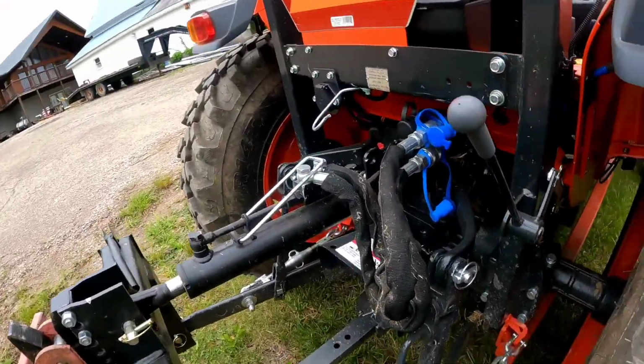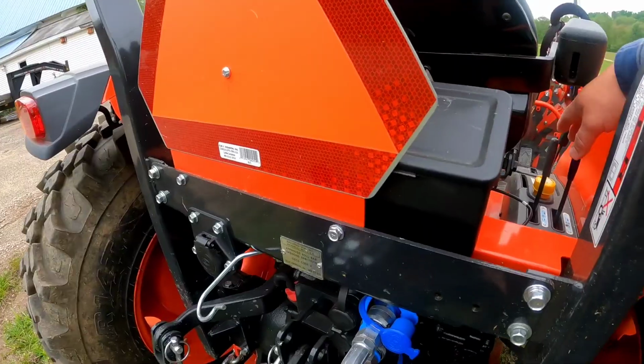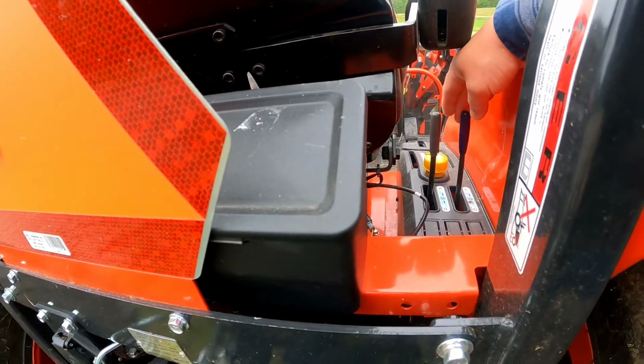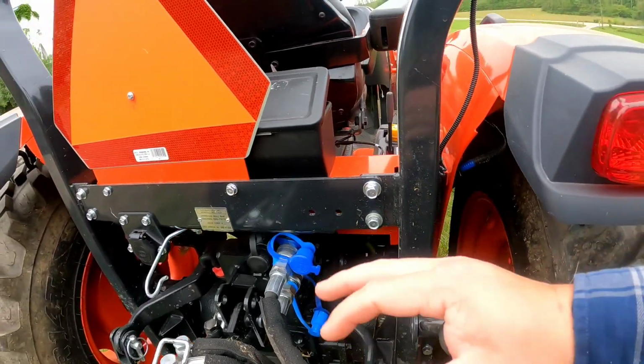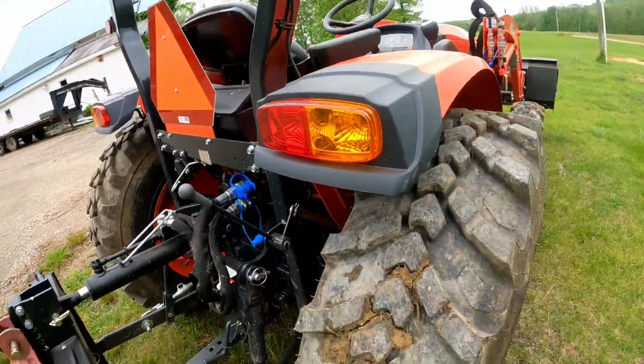And especially since, yes, I could reach over and I could get that one. That one's a little far up there, but I could still reach. Sorry, I can't. There you go. It's a little far up here for me to reach that, but this right here is a little easy to reach. So I can run my hydraulic top link from here and then run my up and down from right here. So that is absolutely nice.